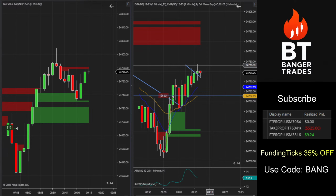Alright, a little pullback there. Down 4 points. Kind of holding up here though. Yeah, here's kind of the pop I was worried about. Was a little hesitant of that.